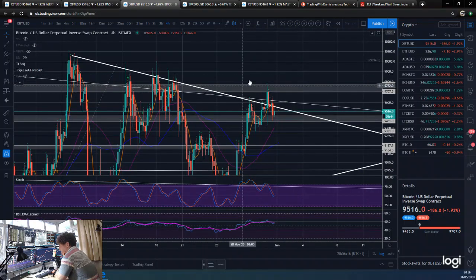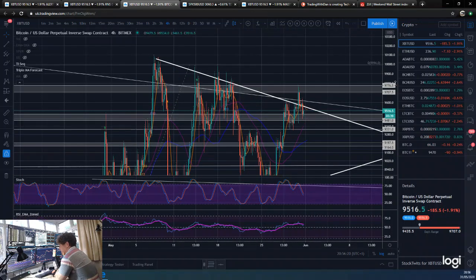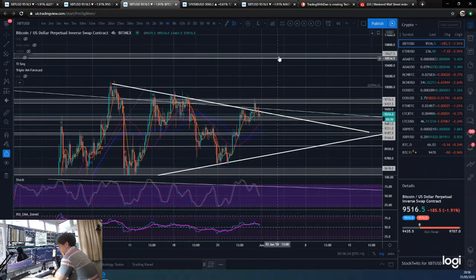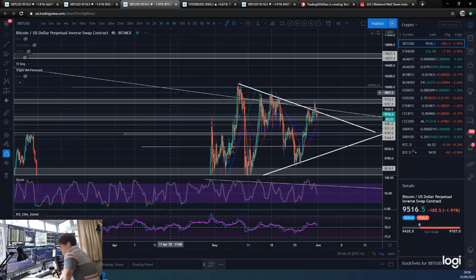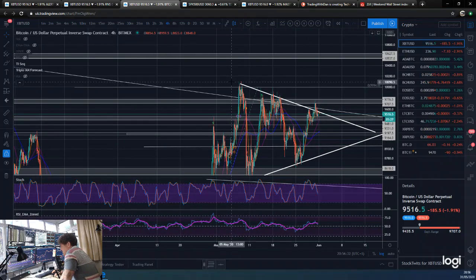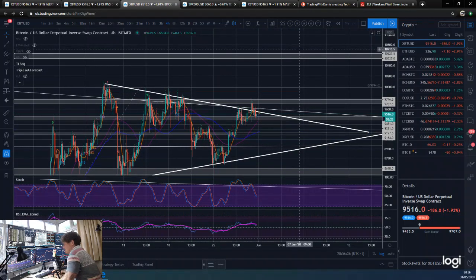I would expect at least to around the 10k basically. I wouldn't expect that just to trigger us all the way up to 10,500. I would expect a move though above this level, the top of here, which say we call 10,100. Above those highs, I expect that would take us up to 10,500.